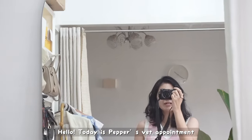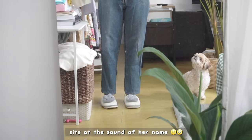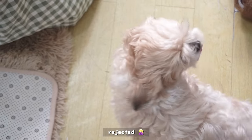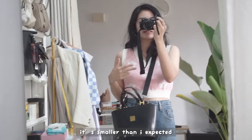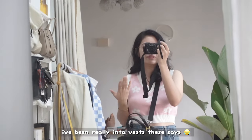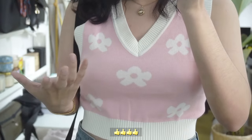Hello, today is Pepper's vet appointment. There is Pepper. Hey Pepper, say hi. Pepper! Hi. Okay, I am wearing a crop top. It's a vest. It's smaller than I expected, but actually, you know, the description, I think I was just stubborn. I've been really into vests these days. It's really nice, and I just really like the color, the baby pink.